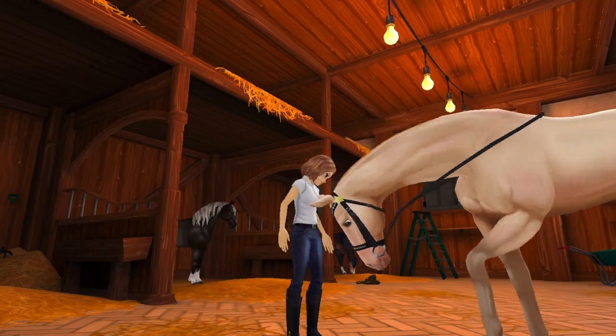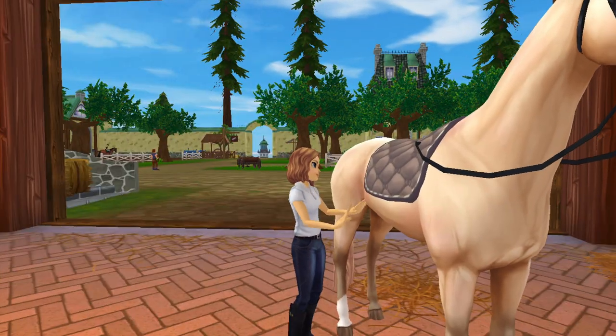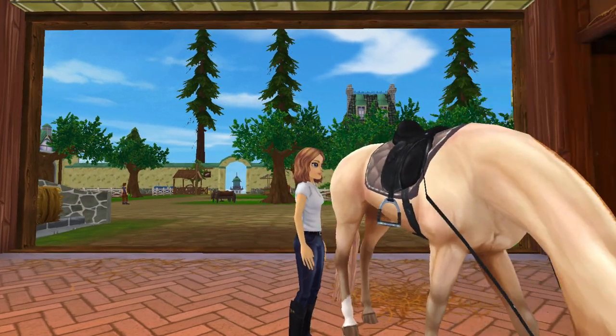The owner did say she does have a fabric allergy, but I think that's because the saddle is way too tight on her. She needs to buy a new one.